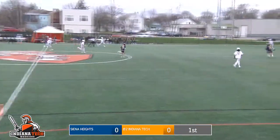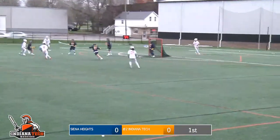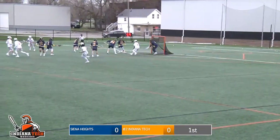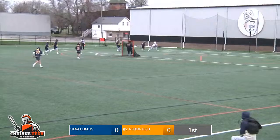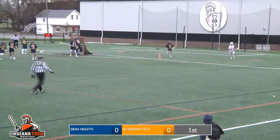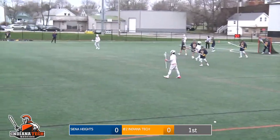Turning on the jets, here we go. The Warriors, this is Ryan. He'll fire low. That one didn't make it to the goal. Check picks up. He'll shoot. That one bounced and was blocked there by the goaltender, who is John. Indiana Tech still battling for it. Picking it up is going to be number 22. That is Langill. Out top for Check.